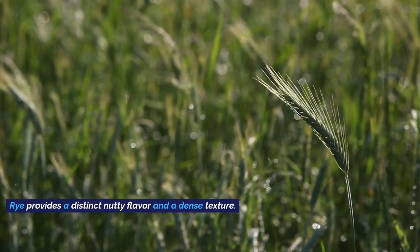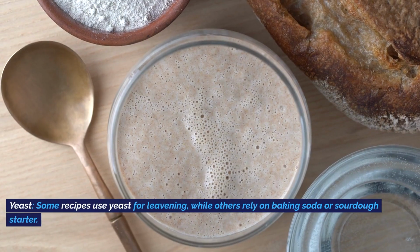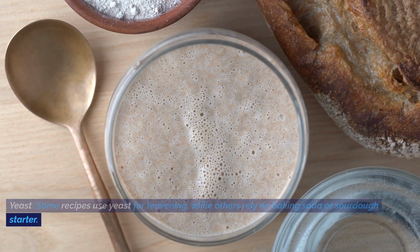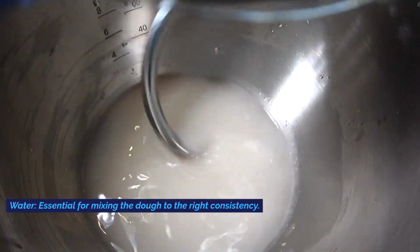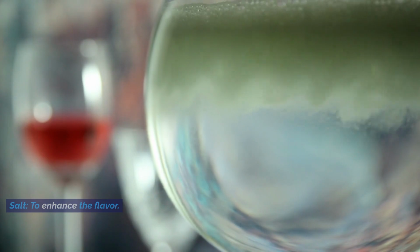Rye flour. Traditionally, rye flour is a key ingredient. Rye provides a distinct nutty flavor and a dense texture. Yeast. Some recipes use yeast for leavening, while others rely on baking soda or sourdough starter. Water. Essential for mixing the dough to the right consistency. Salt. To enhance the flavor.